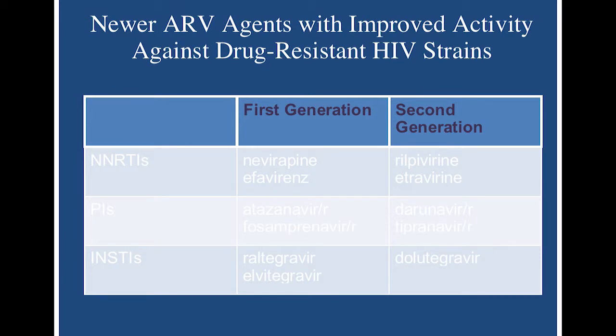When you sequence drugs, this is a nice, easy way to think about it. There are first-generation drugs that have either a lower genetic barrier to resistance, or if they develop mutations, it's easy for them to develop high-level resistance. So with the NNRTIs, nevirapine and efavirenz, now we have these drugs with higher genetic barrier: rilpivirine, mostly for treatment-naive patients, and etravirine, mostly for treatment-experienced patients. Then darunavir and tipranavir are more active against patients with multiple PI resistance mutations. And dolutegravir is also more active.